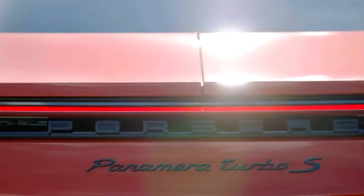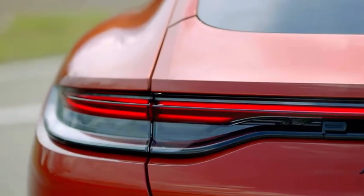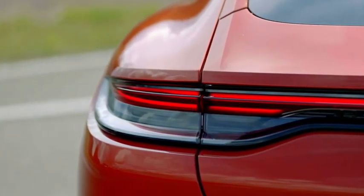7:29.81, for a limousine 5 meters long. So we look at the new, fastest production sedan in the world.